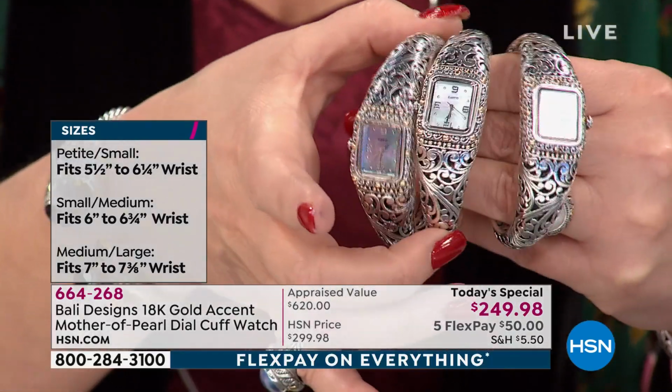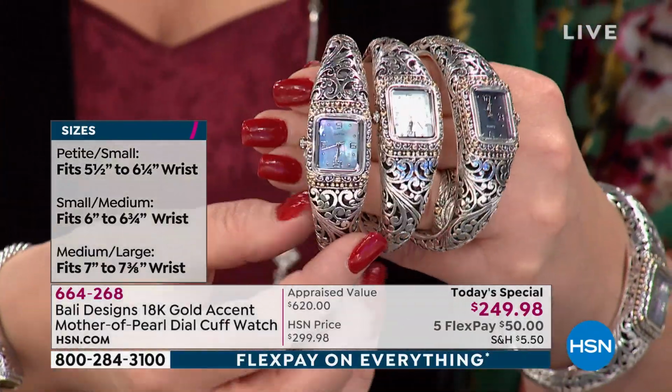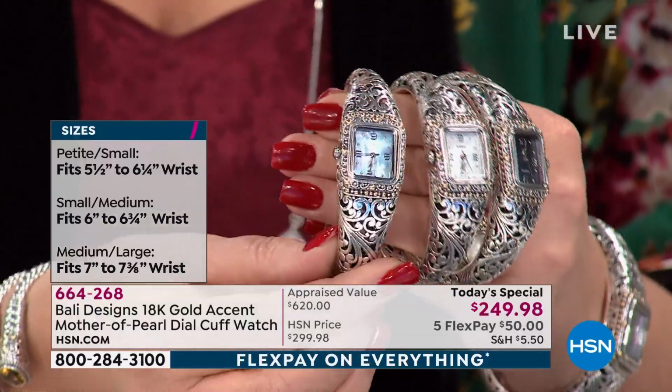You can do the blue, which is gorgeous, gorgeous. The white, look at the iridescence coming off that white mother of pearl. Again, we're talking about just world class through and through here. This watch appraised at well over $600.